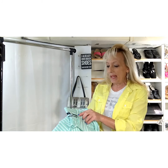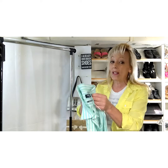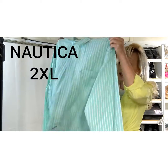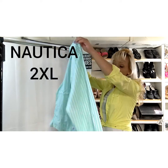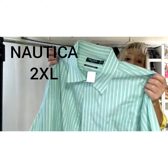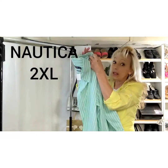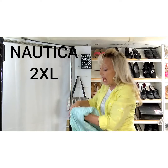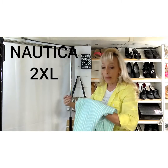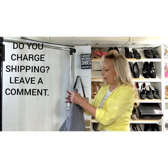This item is Nautica, and the reason I picked this up is because it's a 2XL. A lot of the plus size clothing really sells in men's. It actually is a beautiful striped green shirt, in really, really great condition, and it's Nautica. I don't know how great this sells in the smaller size, but with it being a larger size, and it's very nice, I went ahead and picked this up, and this will sell probably between $15 and $20. I do charge for shipping on all of the items that I sell.